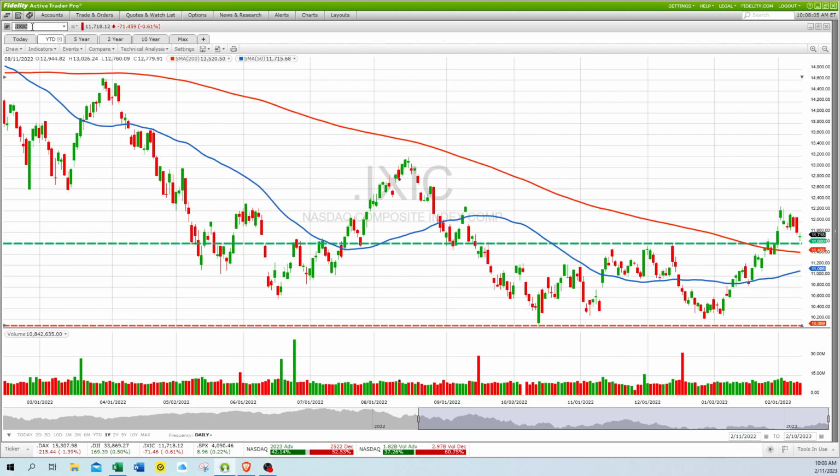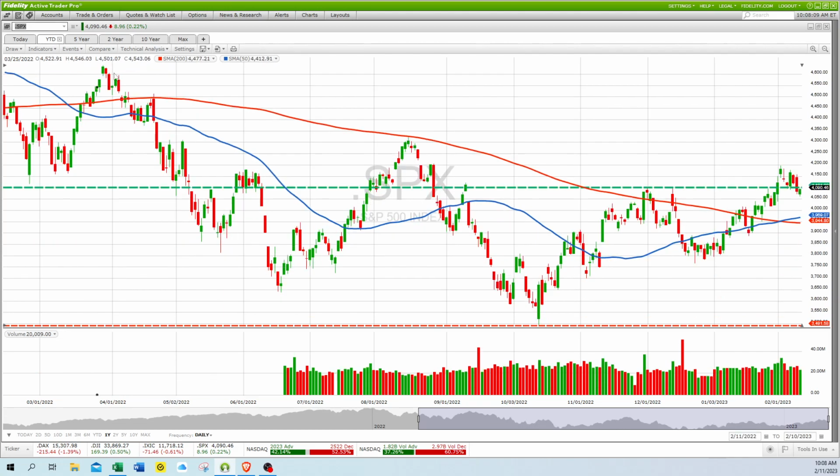If we look at the S&P 500, we can see that it closed below its resistance. It closed at 4090, even though it was only down 1.1% for the week. But the resistance line is at 4,100. But it is still above its 200-day moving average, and the golden cross that we got last week still remains intact.